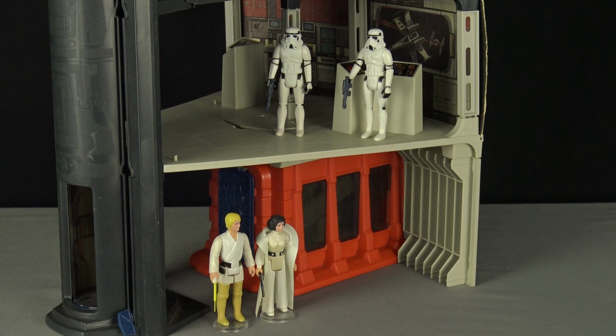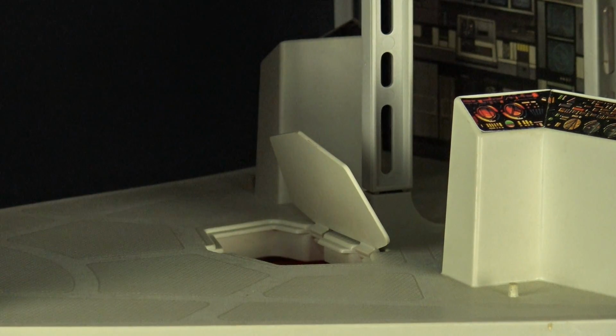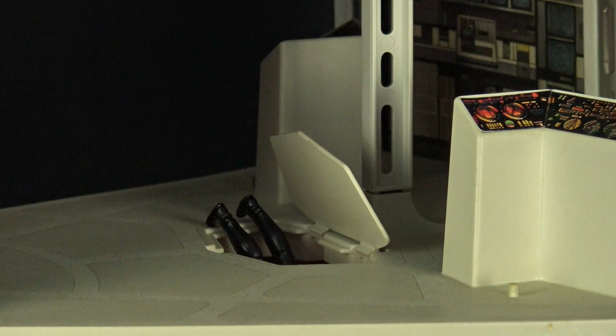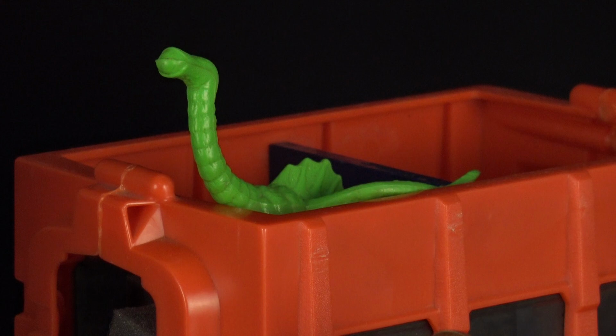The best aspect of this playset is the multitude of play features, which enable a child to recreate many of the iconic scenes in the original Star Wars movie. Ben Kenobi can disable the tractor beam, Han, Luke and Leia can escape the detention center and end up in the trash compactor, which can be removed to become a little mini playset of its own, and I love the addition of the Dianoga trash monster.